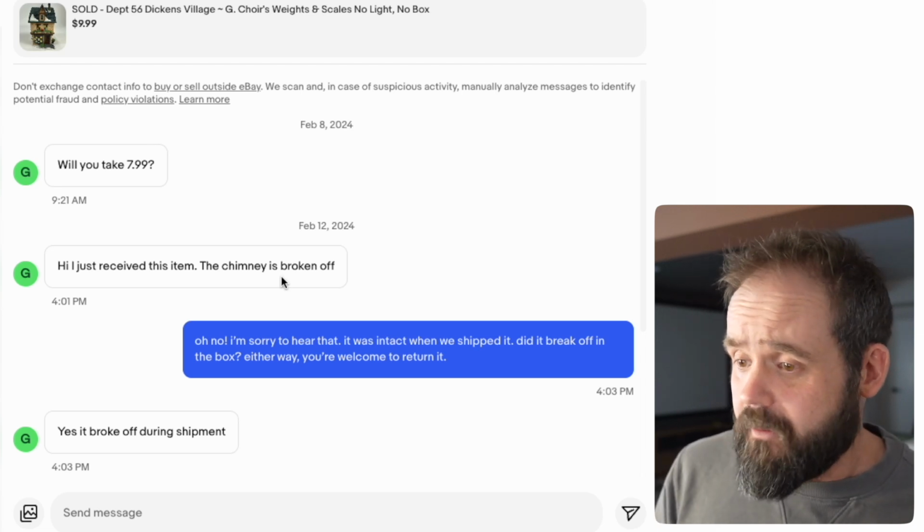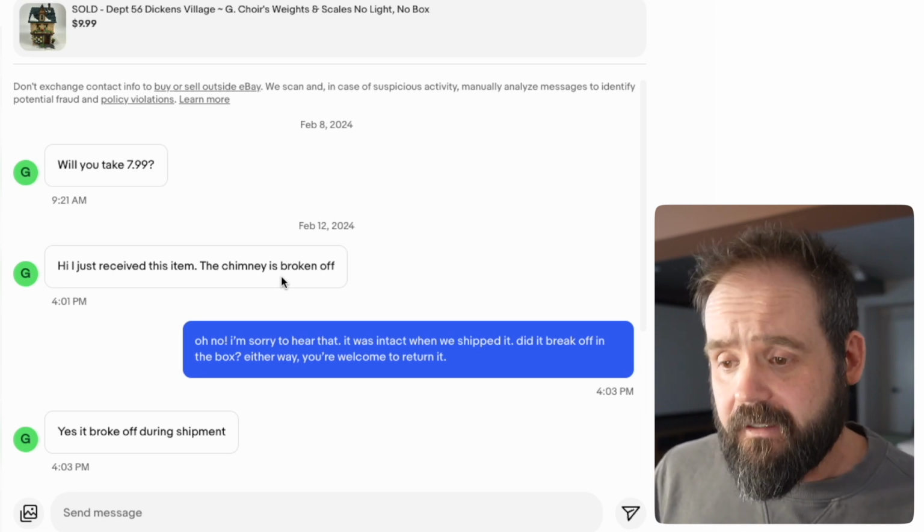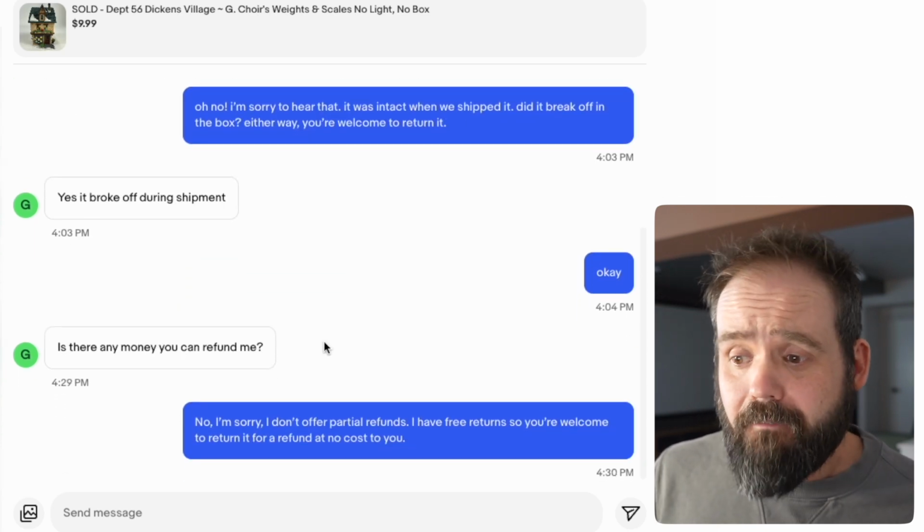So I responded, "Oh no, I'm sorry to hear that. It was intact when we shipped it. Did it break off in the box? Either way, you're welcome to return it." They said, "Yes, it broke off during shipment." So, okay, sure, fine. And then they said, "Is there any money you can refund me?"